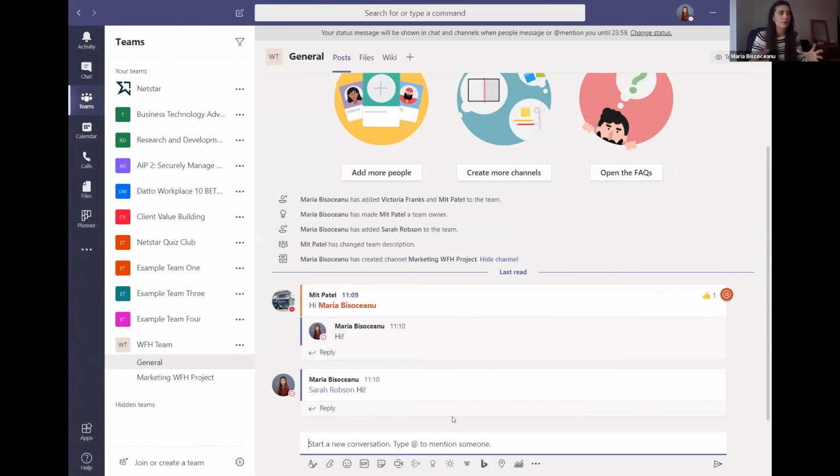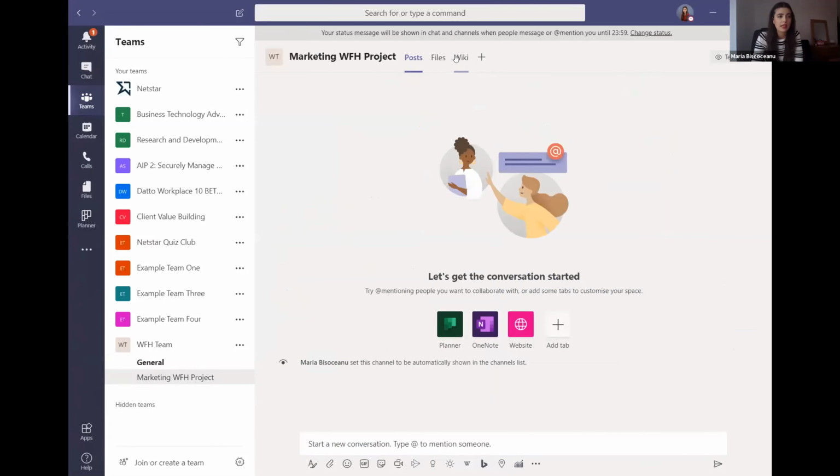So really, really powerful. I was saying earlier, we have the ability to do much more in here. Things like sharing files, setting a planner. Let's see how we can do that. So I'm just going to go to my working channel, which is the marketing project. And I'm going to keep the general one for general team updates. So right in this bar next to the channel's name, you have posts, and this is essentially the chat section that we were looking at before.